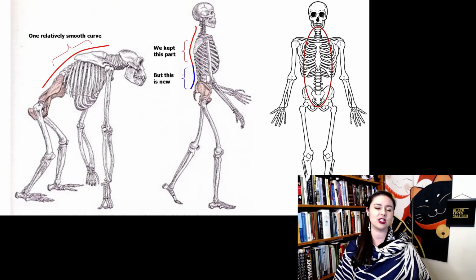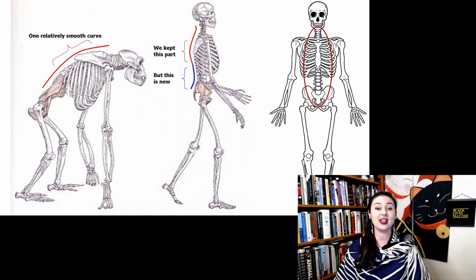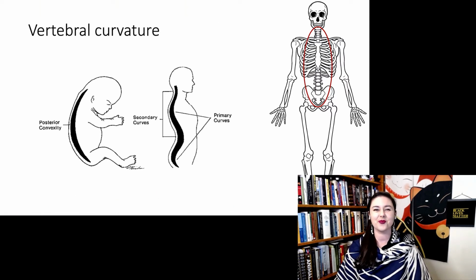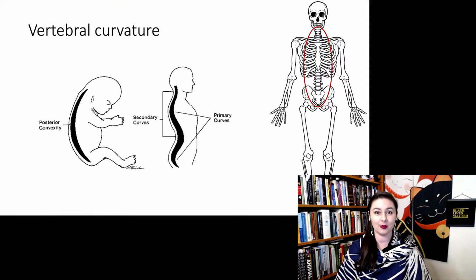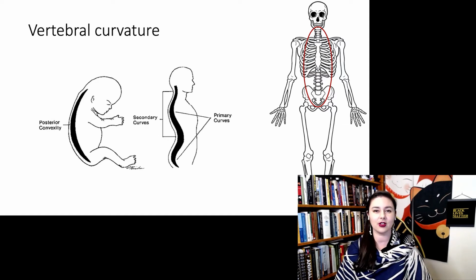We can look at a little bit more here. So you can see in a chimpanzee, it kind of just has one smooth curve along the back, but we have an extra curve in our lumbar vertebrae. This is actually a consequence of standing upright on 2 feet. We're actually born with just one big curve in our vertebral column, but as we start to learn how to walk, we gain this extra curvature in our lower back.